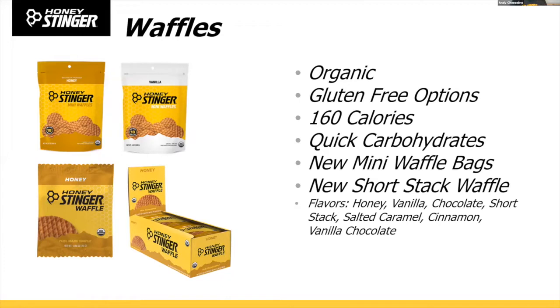And then we'll have a new flavor in our original line. That'll be a short stack waffle. It'll be a maple flavor. So not a whole lot new here. And then we have our gluten-free line as well. That's it for the waffle.